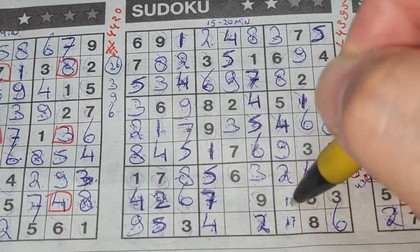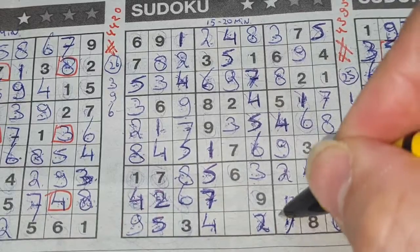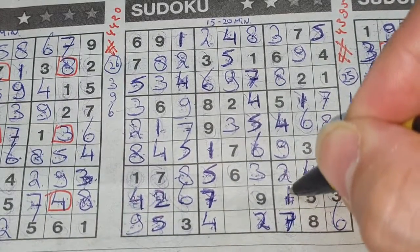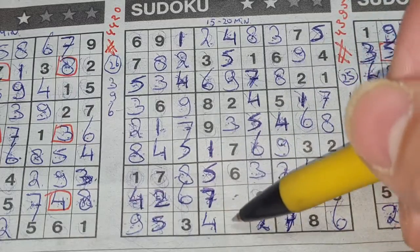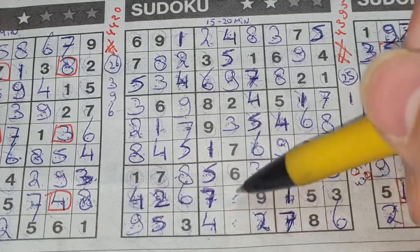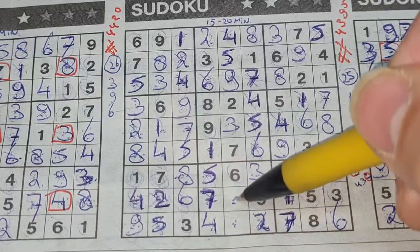Now we have a 7 there, so this box can be 7 and more. That box should be a 7, and this box should be a 1. Final 2 numbers of this big square. For the numbers, 1 is missing, and the 2 is missing. 1 and a 2.